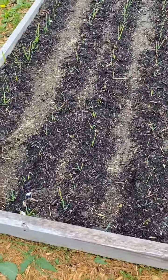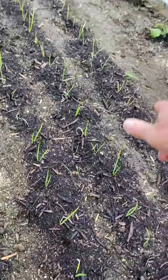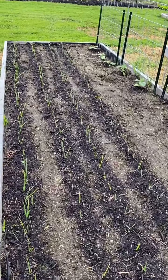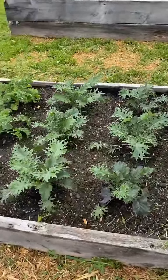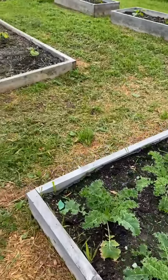And look at the onions. The red onions are actually doing remarkably. The white onions are a little bit slower to come along, but this bed of onions is doing really nicely. So I'm very happy about that. And over here, I've got two varieties of kale that is loving this cool wet weather. So those are doing great.